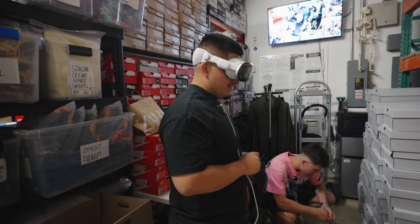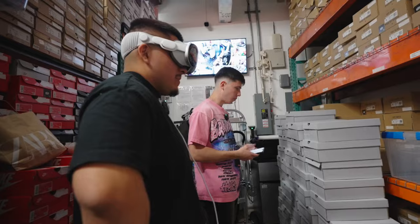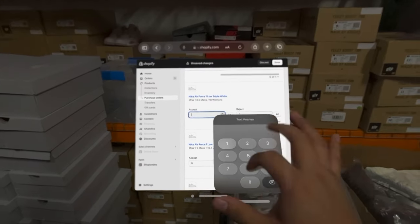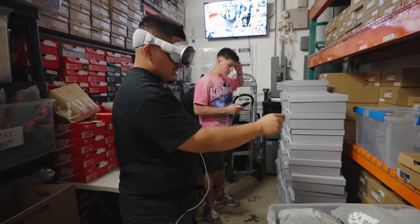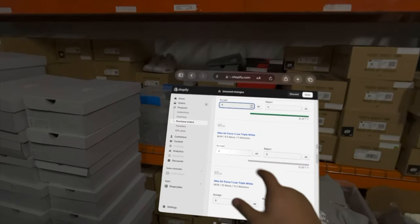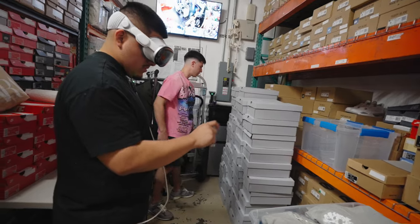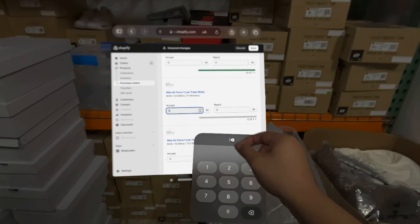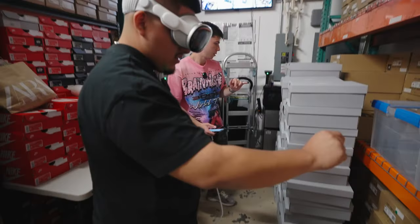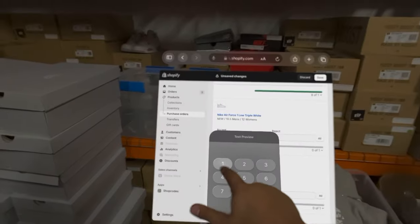How many size eights? There's no eights, there's 8.5s. No eights? No, there were no eights on the list originally. All right, we got 4 8.5s. And then we got 6 9s. 6 9.5s. Okay, 10s? 8 size 10s. Okay, 10.5? 11 10.5s.